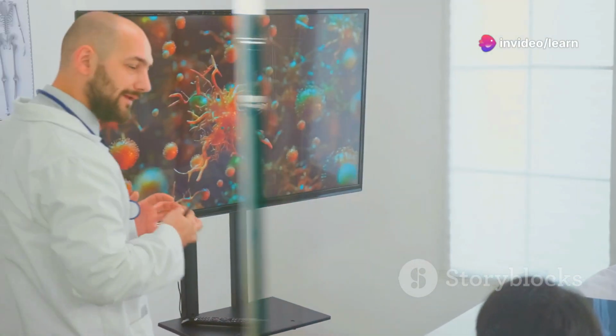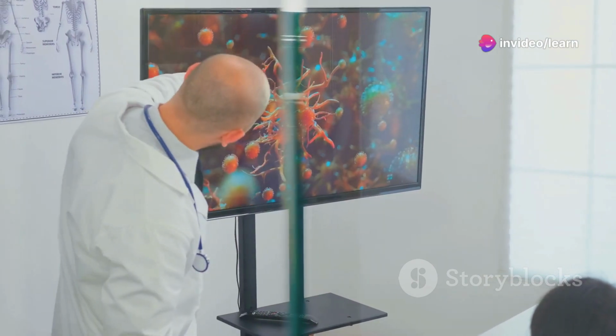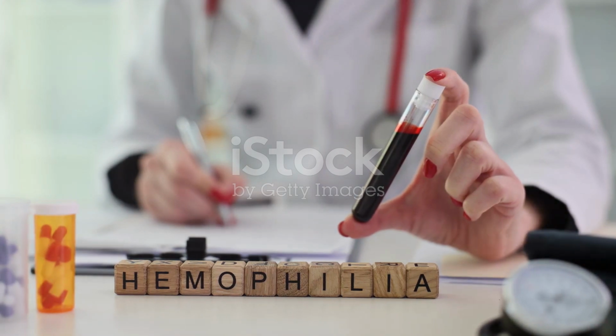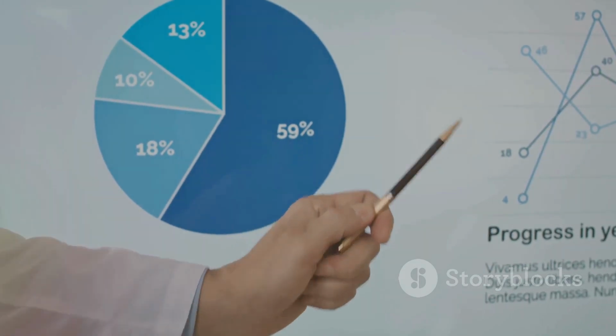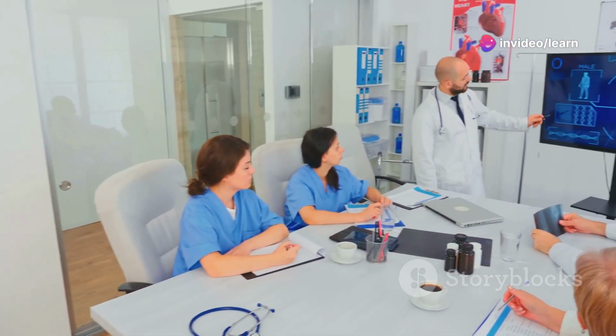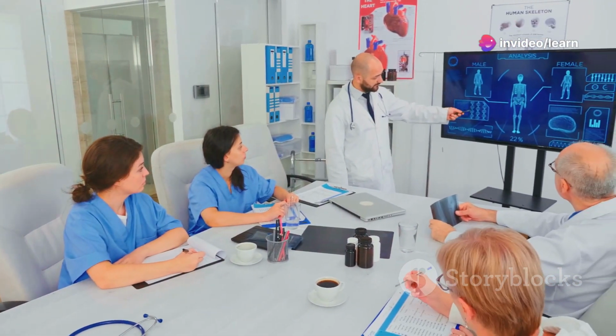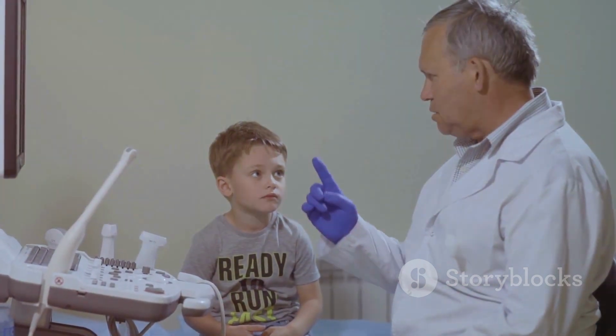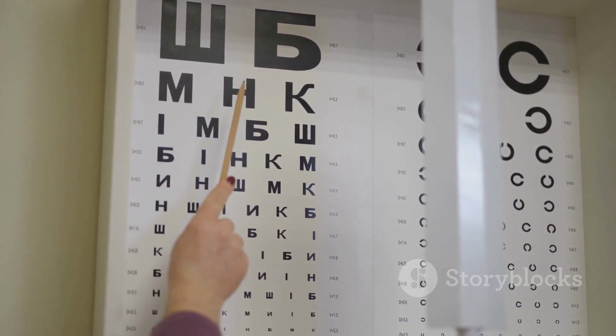There are two main types of hemophilia, Hemophilia A and Hemophilia B. Both types are caused by a deficiency in clotting factors. However, they differ in the specific factor that is missing. Hemophilia A is the most common type. It is caused by a deficiency in clotting factor 8. Hemophilia B, also known as Christmas disease, is less common. It is caused by a deficiency in clotting factor 9.